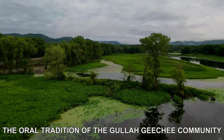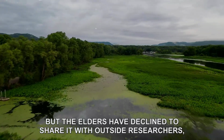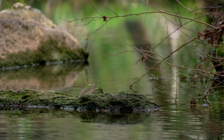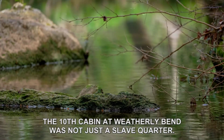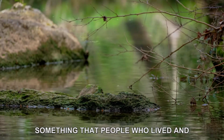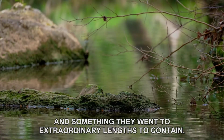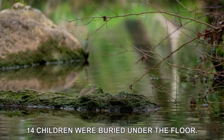The oral tradition of the Gullah Geechee community offers something that might be an answer, but the elders have declined to share it with outside researchers, and their reasons are their own. What can be said is this: the 10th cabin at Weatherly Bend was not just a slave quarter. It was something else, something that people who lived and died at that plantation understood, and something they went to extraordinary lengths to contain. 14 children were buried under the floor.